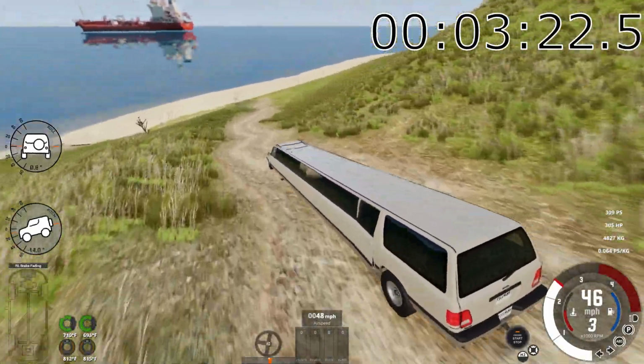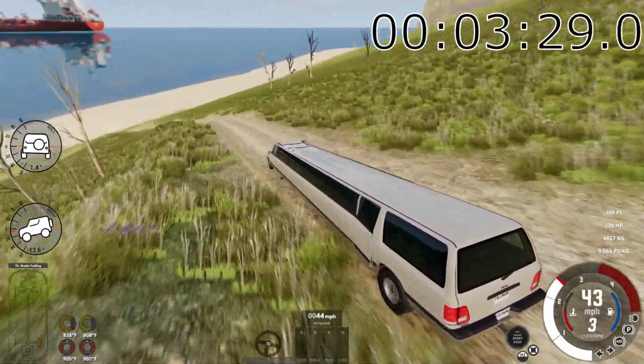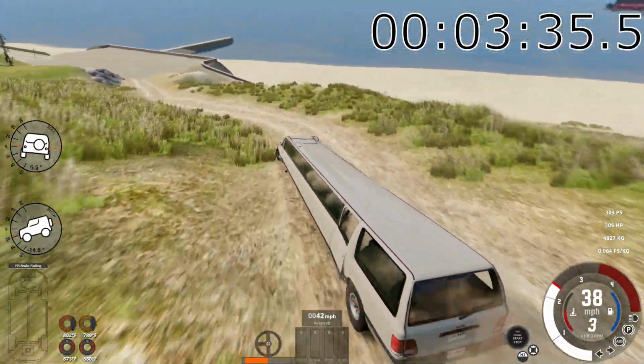Okay, our brakes are starting to fade. We'll try to start braking a little earlier than last time, see if that works. I would like to make this turn. This turn is the final turn. Okay, we definitely made it this time.